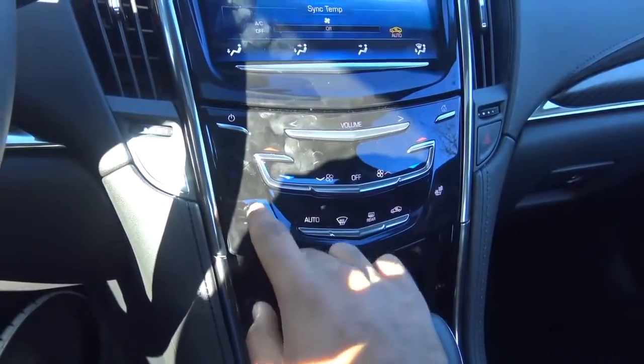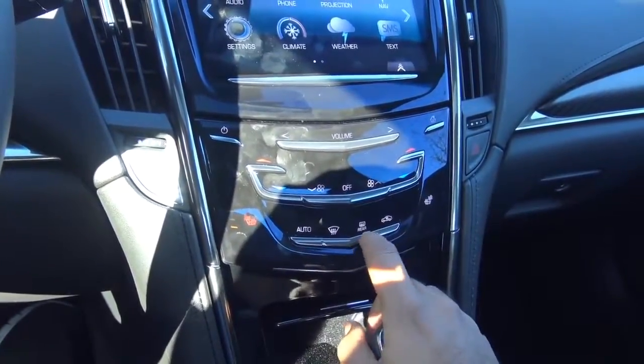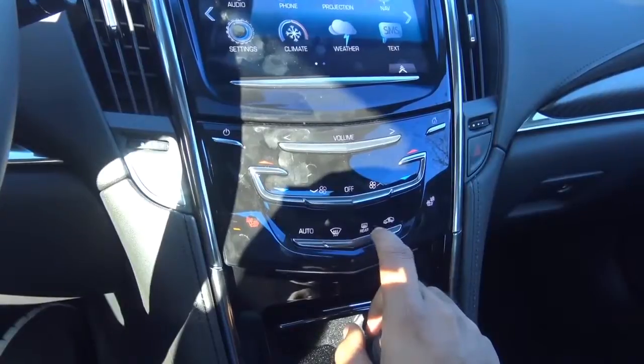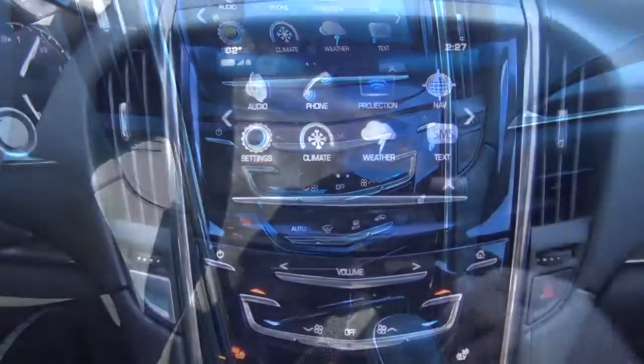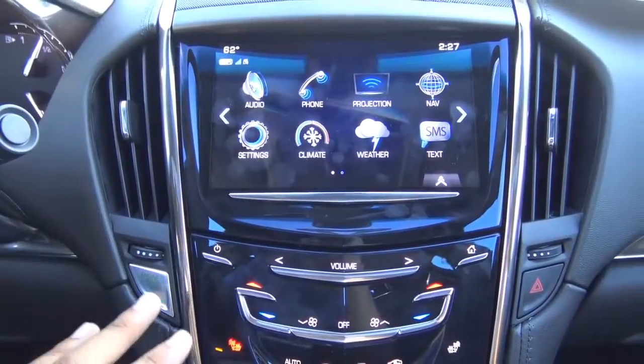But you do have your fan speeds and your different zones. And then right here you'll find your 3-stage heated seats for the driver as well as the front passenger, and your front window defroster buttons right there, as well as your rear window defroster button. Now, coming to the head unit, this is an 8-inch screen from Cadillac. It's the Cadillac Q system.